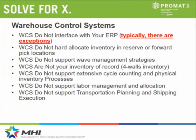Not to say that there are not warehouse control systems that do wave management, but most of them don't, right? Again, I'm not managing my inventory with my four walls. I don't have cycle counting and physical inventory processes today that my warehouse management system would be managing for me. I typically don't have labor management or the ability to manage my resources in a warehouse control system. And most of them do not have some level of transportation planning, or what I call shipping execution.